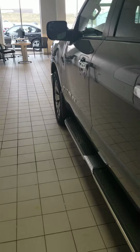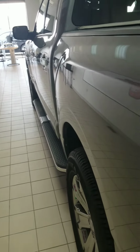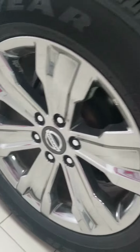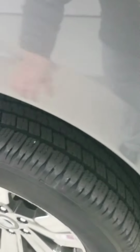Look down the driver's side. No door dings or scratches that are visible. Here's a look at the driver's side rear wheel. No road rash. Tires better than 50%. Do have a soft tonneau cover.